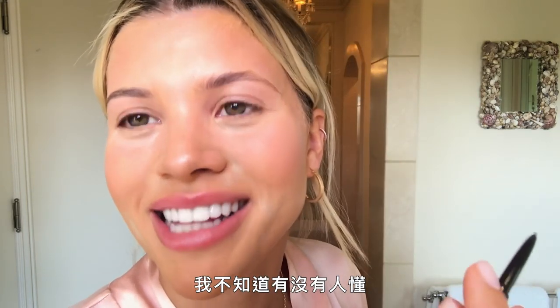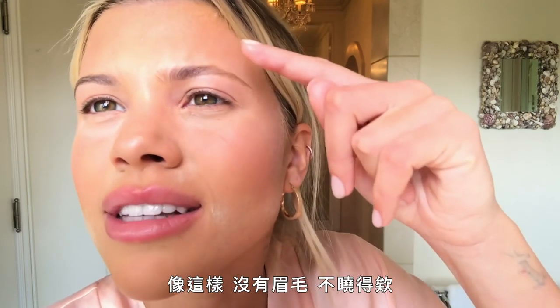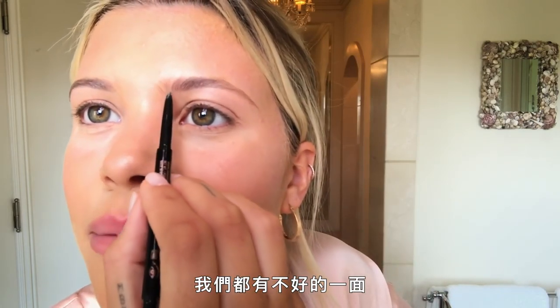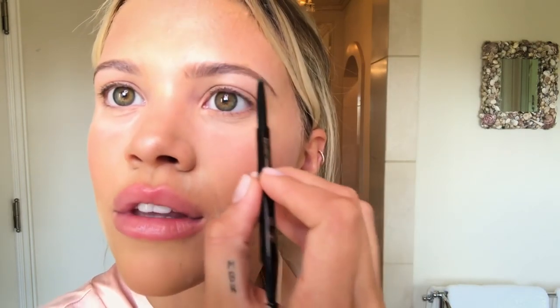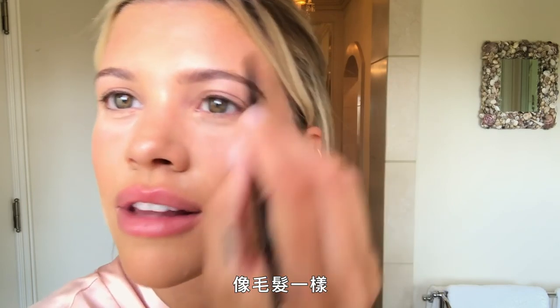I don't know if anyone can relate to this, but I have one bad eyebrow, and this is the brow. It's like, I don't have hair, I don't know. We all have a bad side. So I kind of do my strokes like this, like I want it to look like a hair. Boom, killed that.